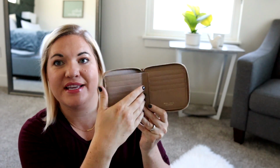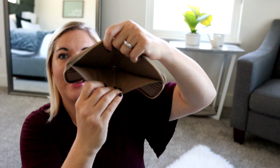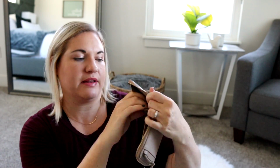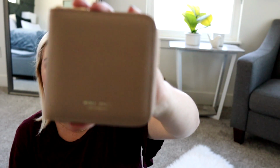Now, what's super cool about this wallet is you actually have 8 card slots. So you have 4 on this side, 4 on this side, plus you have 2 pockets underneath where those cards go. And then you have this whole big back section where you can lay out your money flat so that it's not all folded up. I definitely like having the bills nice and clean looking in the back here, but then you just fold it up and it's really nice and actually pretty compact for what you can fit in there.